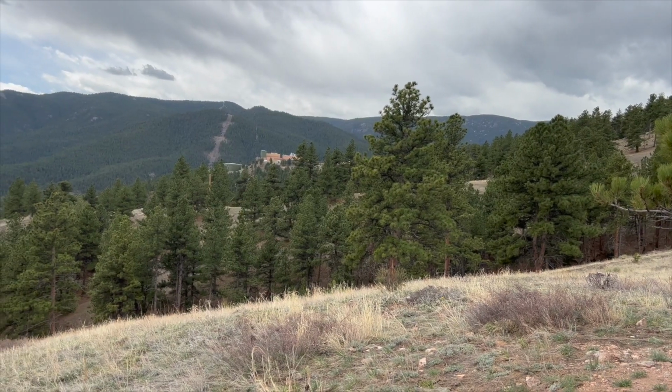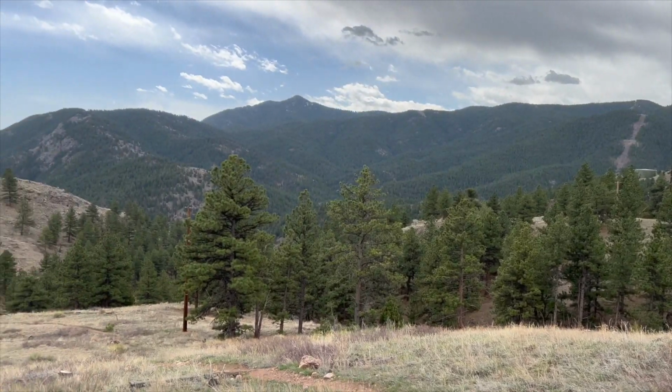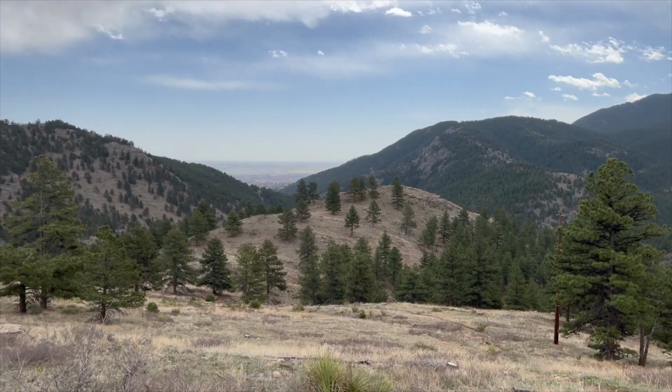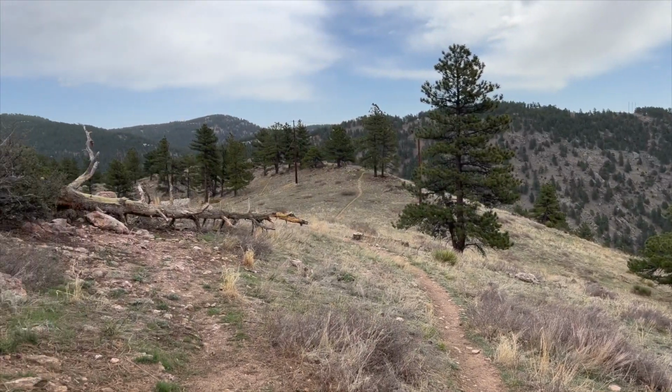There's private property adjacent to this area. Seems like that'd be a pretty nice place to live. And look at the views they get. Or you can just come out and hike it.